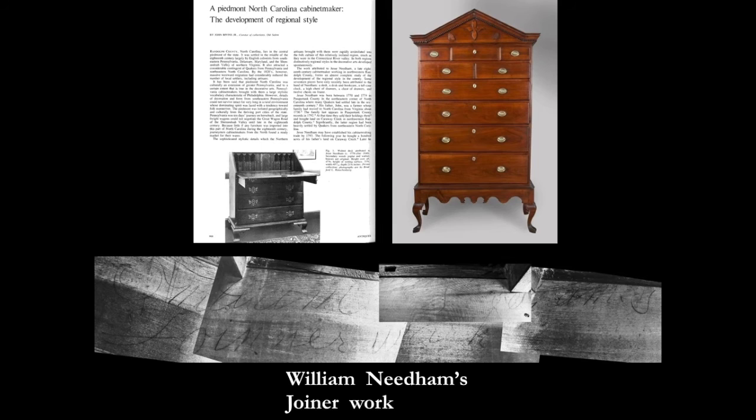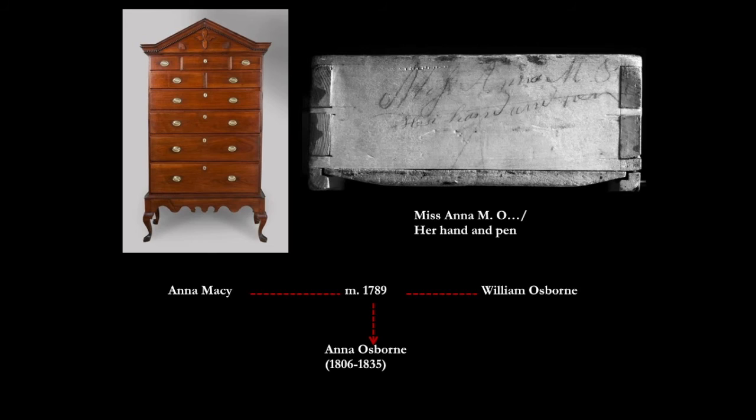Now, there was another inscription that John could not yet decipher, but with improved photography, we can now realize that it actually says, Miss Anna M., and then a last name that begins with the letter O, her hand and pen. So if we look for any opportunity to explain Anna M. and a last name that begins with O, the only real one that I can find is Anna Macy, Hepzibah's cousin, who marries William Osborne, David's cousin, in 1789, and they have a daughter, Anna, who was born in 1806. And I think this is probably her as a very young girl scribbling on the back of a drawer of this high chest on frame.